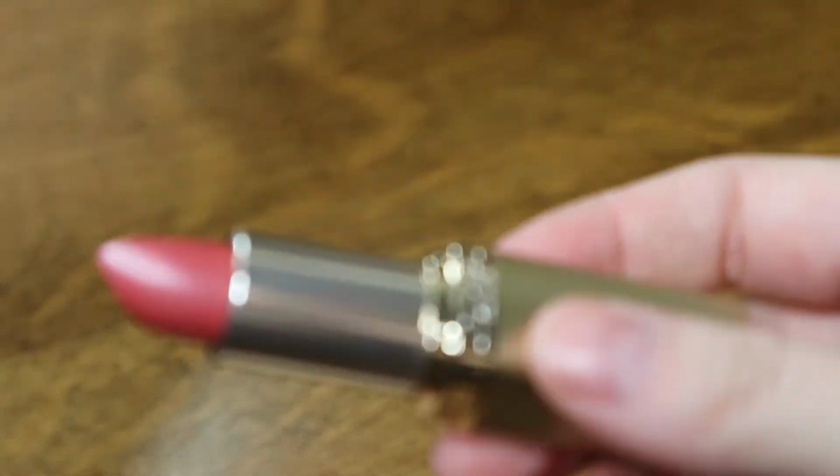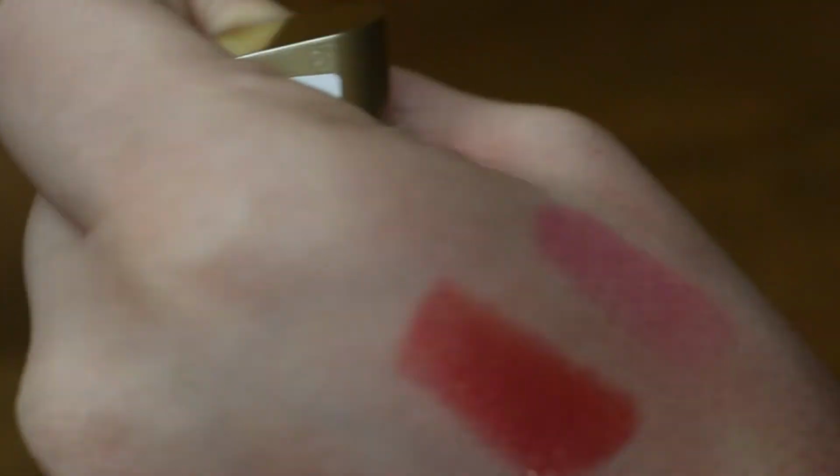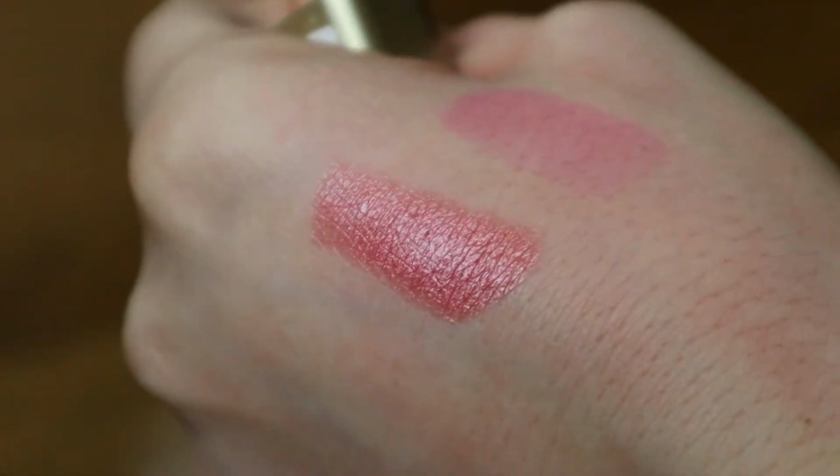This is in the shade Tropical Coral. Again, I picked this up as a dupe to one of my MAC lipsticks. Honestly, I don't know. This is more pinky to me than really coral. It's more of a watermelon pink. It does have a ton of luster to it.